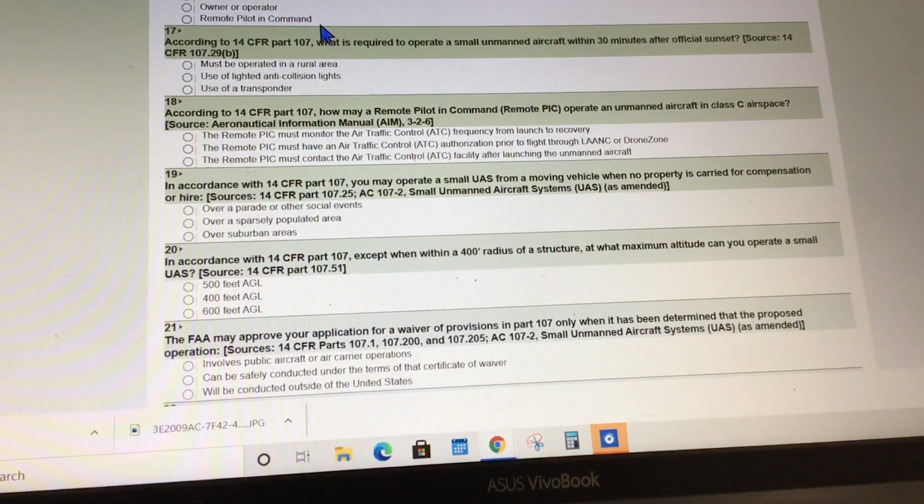Okay, in accordance to 14 CFR Part 107, who is responsible for ensuring that all control links between the ground control station, your control, and the small UAS is working properly? Well, you are. Owner or operator, like I said, the manufacturer or the owner can give you a broken drone. Are you going to fly it? Nope. You got to test out the link before you are operating in 107 conditions.